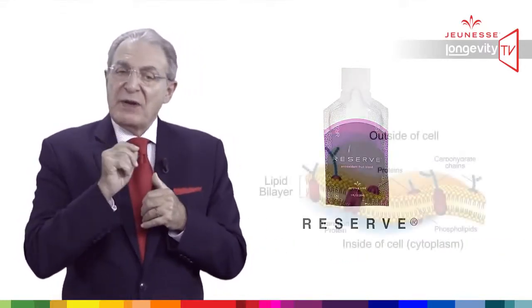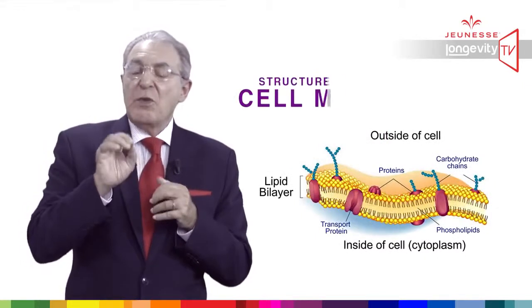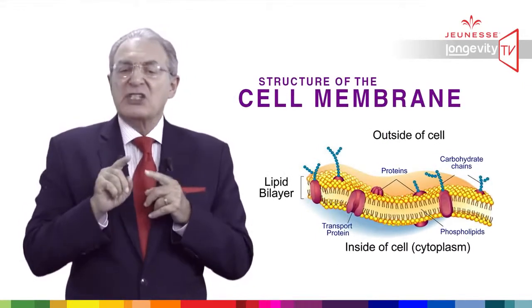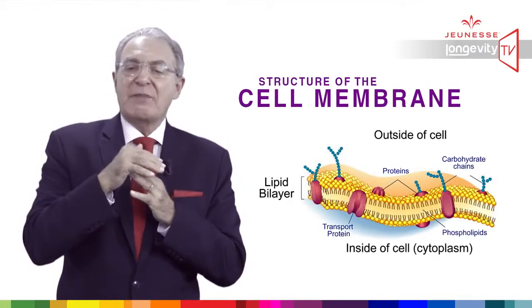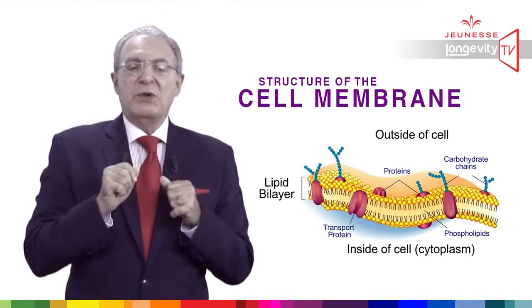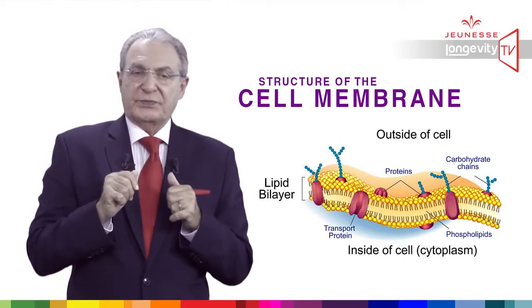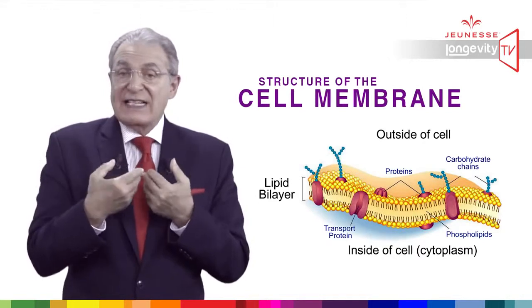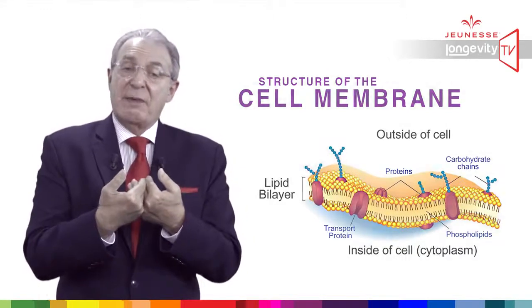But for repairing DNA, Reserve must reach DNA, and the biggest obstacle is crossing the cell's membrane. Very few ingredients are able to do so. It has been proven that Reserve has the ability to cross the cell's membrane.